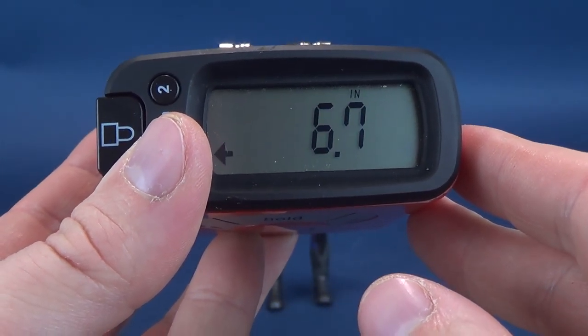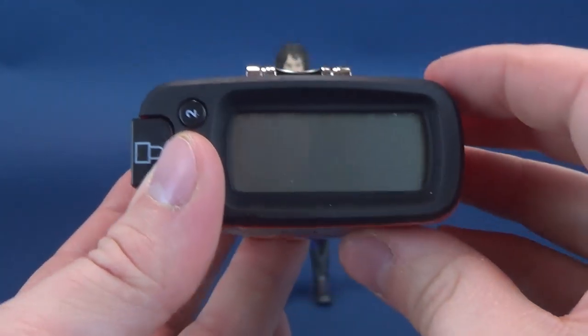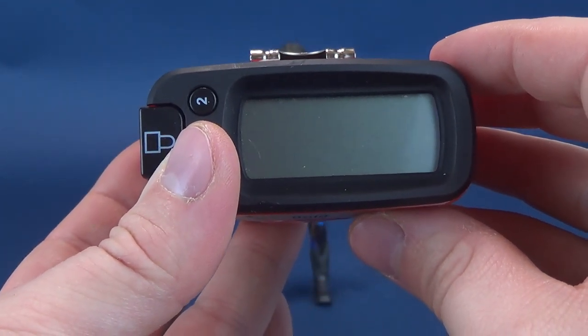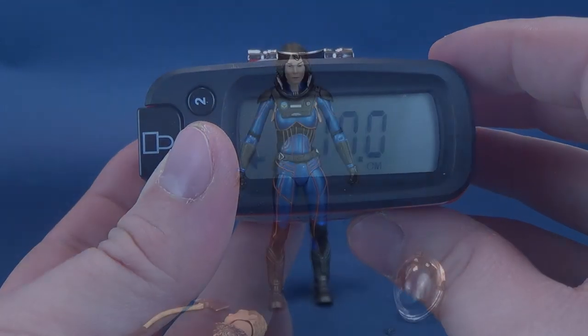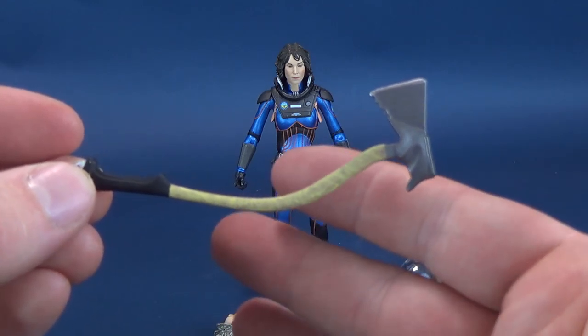6.7 inches in height is Dr. Elizabeth Shaw. And that in centimeters, one more time, there we go: 17 centimeters tall is the figure. Looking at the figure's accessories, we'll first run through, starting with the axe here.